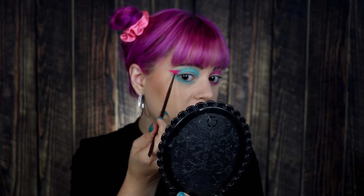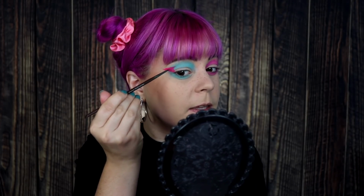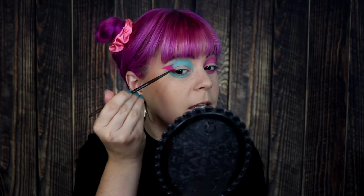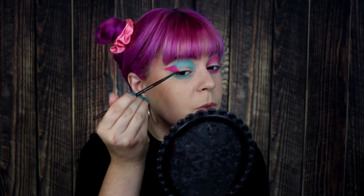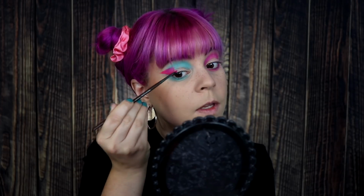So I will say it's not covering up all of the shadow underneath yet, so I'm probably gonna have to go in with another layer, but I think that once I go in with my second layer, it's going to cover very nicely. And I also think that this would make for a great eyeshadow base if you're the type who likes to have bases underneath your shadows. And I am taking this on my lid as well, as you can see, and just making sure that I connect this all the way.